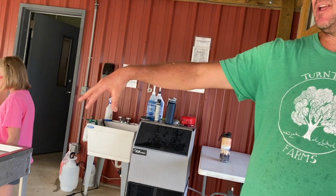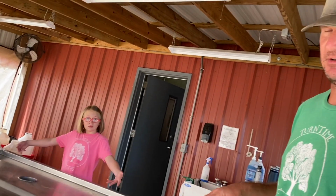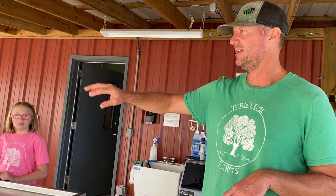Then we will dress them here and QC them, making sure all the feathers are off. The last person will go through with a fine-tooth comb, make sure all the insides are removed, and then they will go into another tub of cool water. Try to drop them to 50, 55 degrees, and then once we get done with five, we'll put them into ice water. The internal temperature of the bird's got to get down to 40 degrees before you can bag them and seal them.